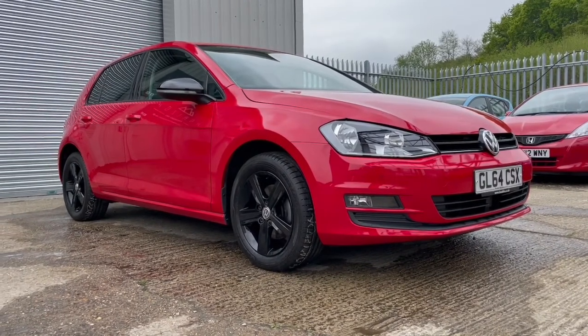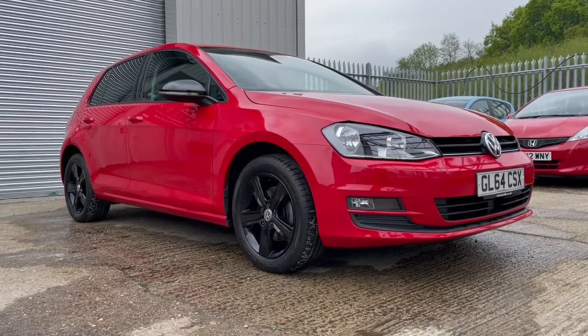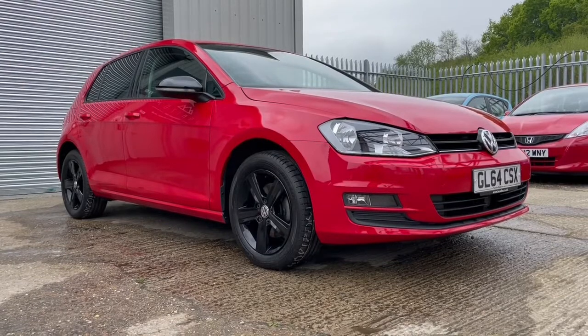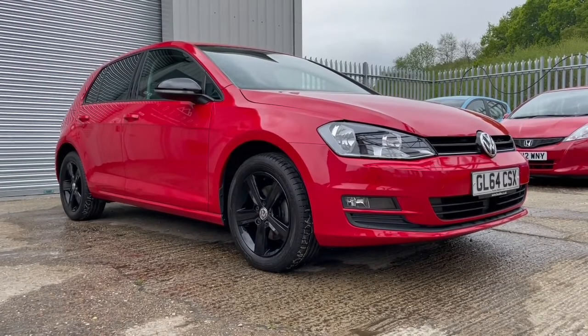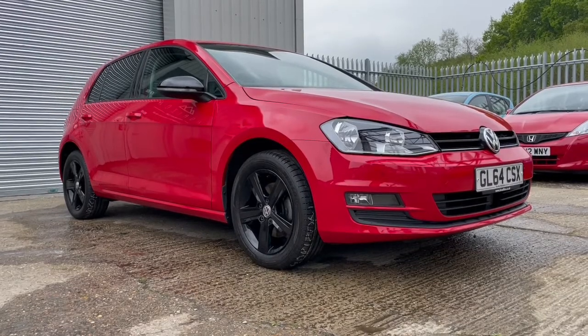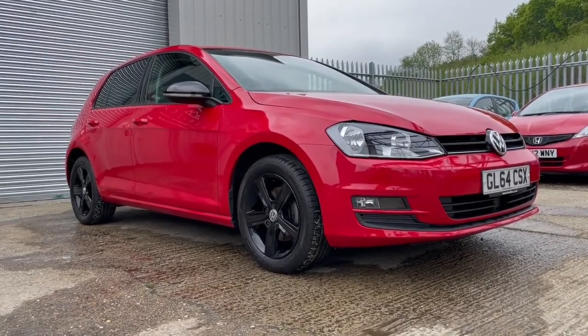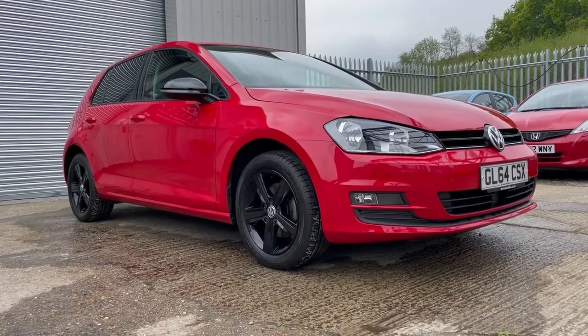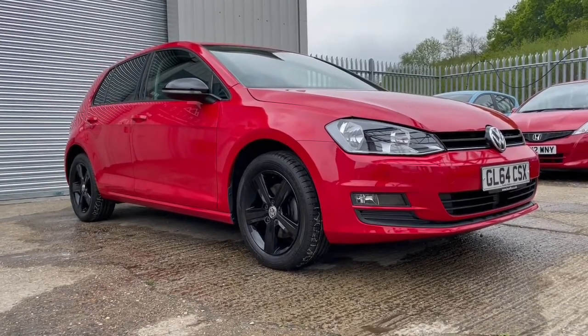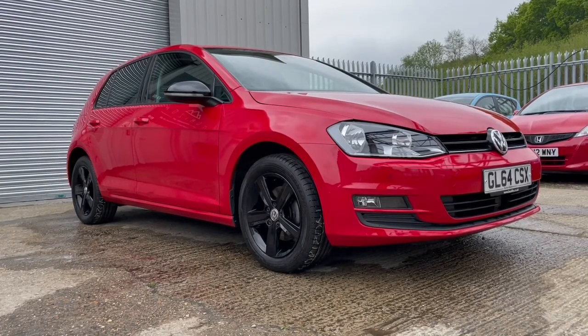It's finished in tornado red, which you can see from this video is absolutely gleaming. The car is in fantastic condition throughout. We bought the car directly from its last owner. The guy part exchanged the car against a red Golf GTI that we had in stock, and he was clearly a VW enthusiast who'd looked after the car meticulously.